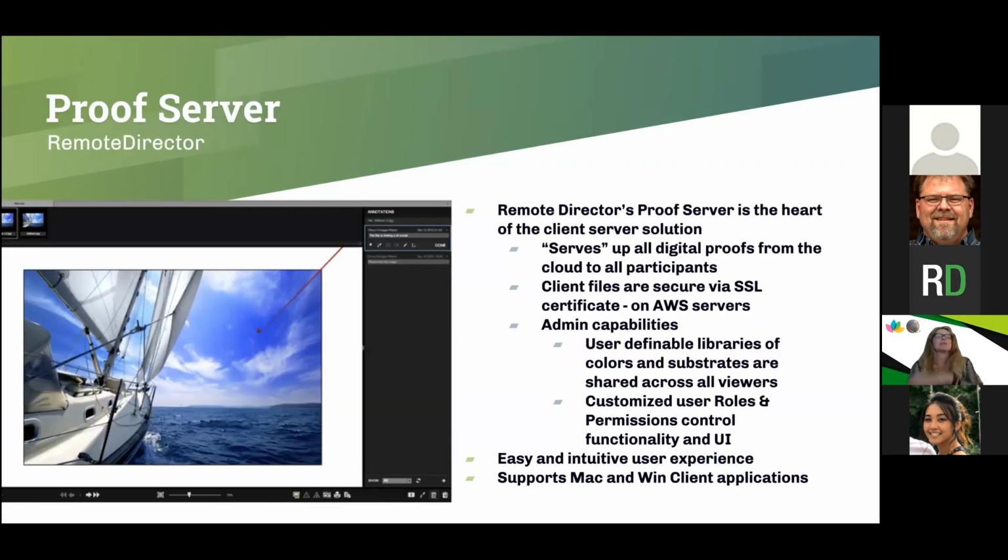So a little bit about the solution itself. The heart of the solution is the proof server, and we mentioned that that serves everyone up the latest version of the file. Our particular SaaS solution is run on Amazon Web Services, and you can add SSL certification as well. So everything's very secure, which is important to the end users, the consumer product goods companies.